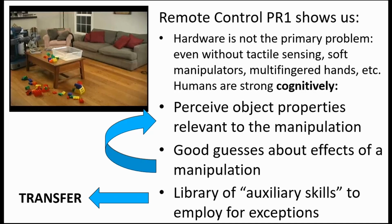Humans make good guesses about effects of manipulation, like when there's a magazine there that it will bend, you can push it off the edge, you can grab it, then you can pick it up, and you can lay it on top of another object. And also there's a lot of auxiliary skills, like the little pushes that you do, maybe to push the magazine a bit towards the edge of the table so you can get a better grip on it and to straighten things up. These are what I would call auxiliary skills that humans probably developed when they're babies and toddlers, just pushing and playing around with objects.